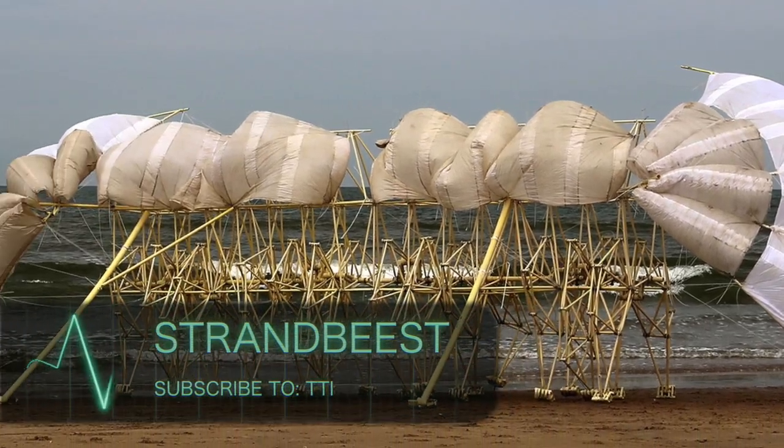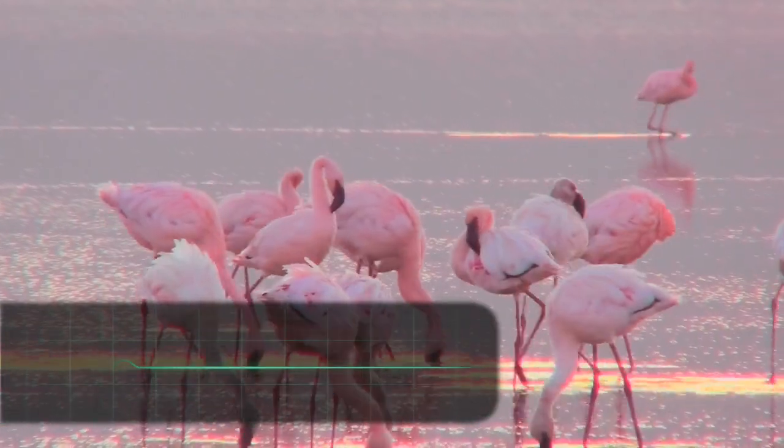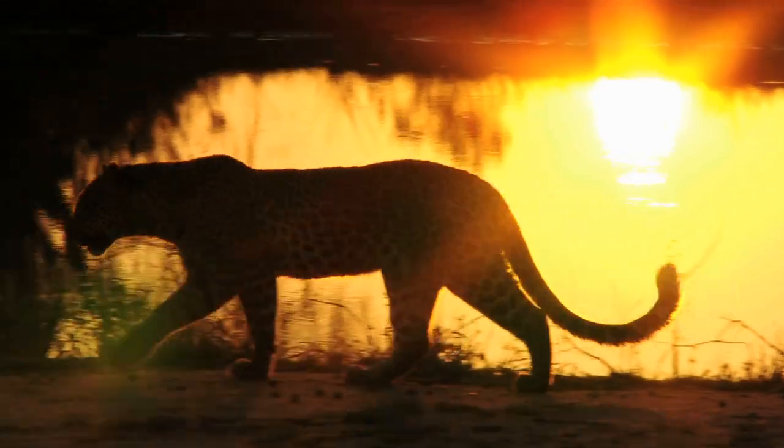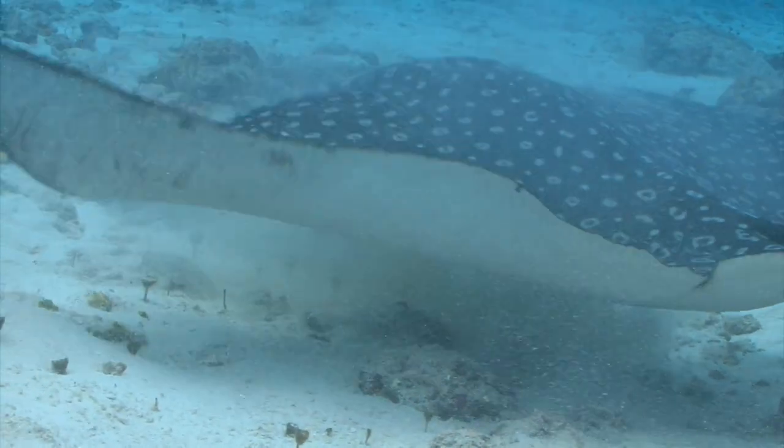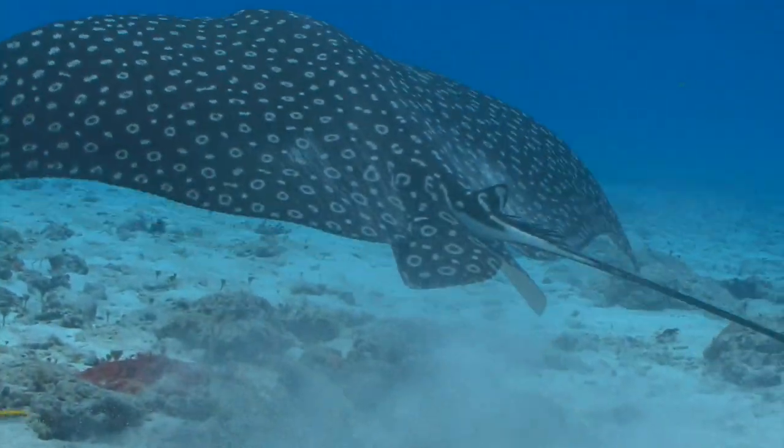Strand Beast. Have you ever seen some creatures and wondered how did they come up with this idea? Our next feature is one of them.